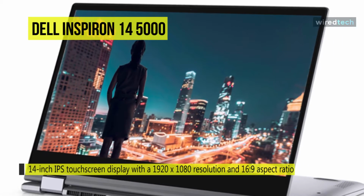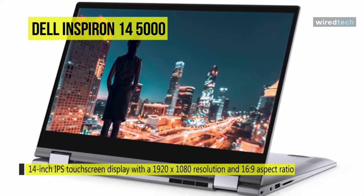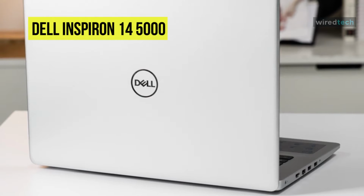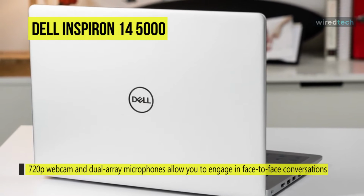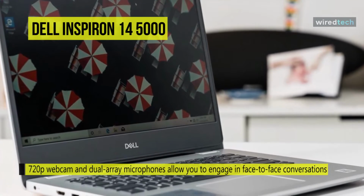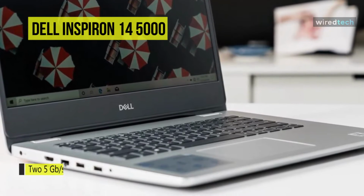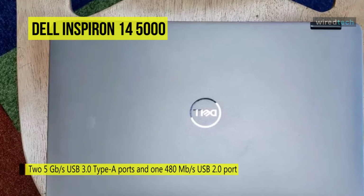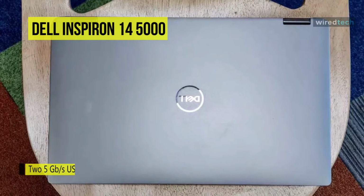Dell has equipped this laptop with a 14-inch IPS touchscreen display with a 1920x1080 resolution and 16:9 aspect ratio. An integrated Intel HD Graphics 620 chipset delivers a sharp, clear picture. You'll also be able to output video to an external display using the built-in HDMI output. A built-in 720p webcam and dual-array microphones allow you to engage in face-to-face conversations using Skype or other software, and a media card reader supports SD, SDHC, and SDXC cards. External peripherals, such as additional storage, printers, and more, may be connected using the two 5GB per second USB 3.0 Type-A ports and one 480MB per second USB 2.0 port.